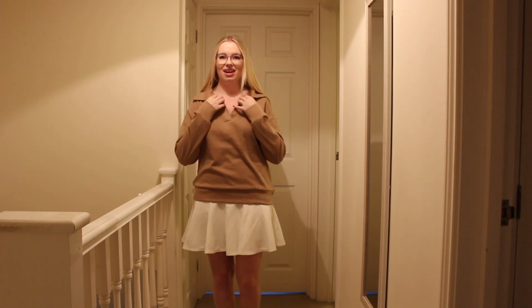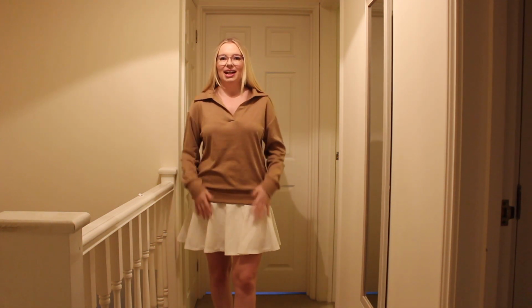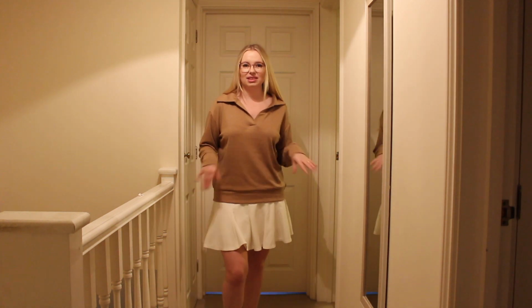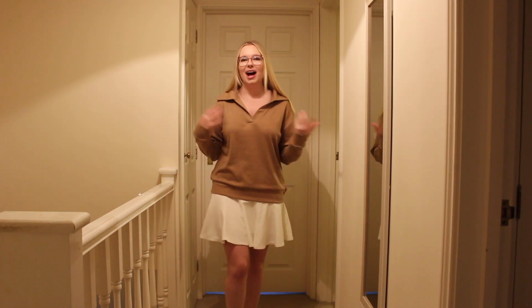I think it probably needs a necklace or something if you're wanting to wear it more than just casually around the house, because it is quite gaping here. But I do really like the shape, and I actually really like it with this skirt. I feel like that could dress it up a little bit, wear it with a nicer skirt. Does it have sort of tennis vibes? I don't know. I just like it.